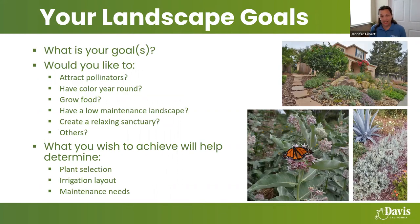So the first thing to do whenever you're thinking about modifying your landscaping, updating it, or maybe starting from scratch all over again, is you want to think about what your goals for your landscaping are. And this is an essential step that often gets skipped. But really, your goals determine everything about what your landscaping is going to be. Is your goal just so that when you're looking out your window, that view is what you want?